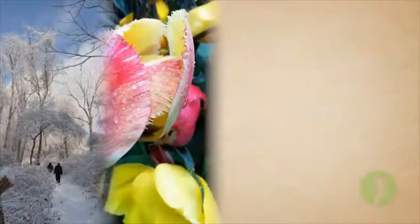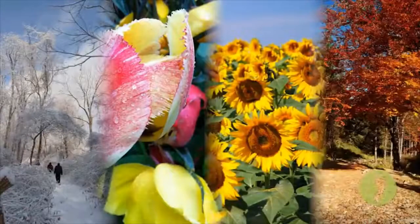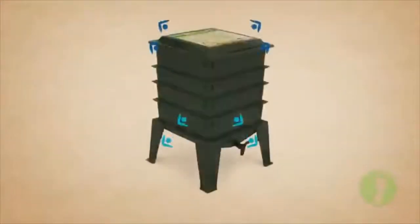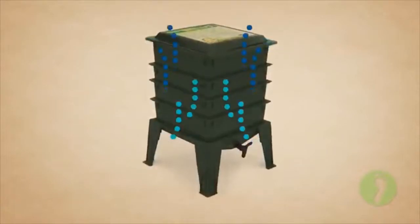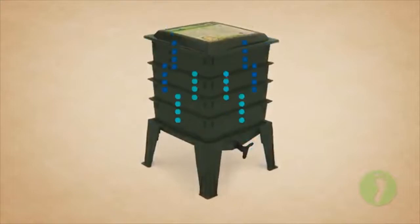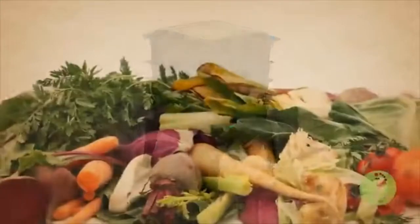Recycling your waste doesn't need to be seasonal, like other traditional backyard composters. One of the unique features of the Worm Factory 360 is the thermosiphon airflow. This makes the system virtually odorless and allows it to be used indoors year-round.